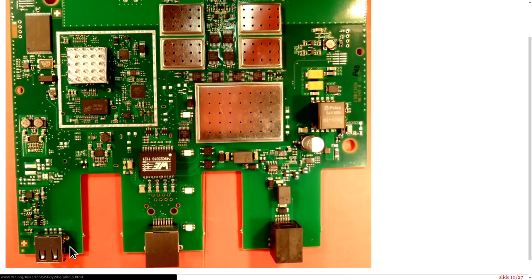And if you flip it around on the backside, there's an mPCIe slot with USB, so you can again put in a Wi-Fi card. No, it's actually, sorry, it's not USB. It's an actual mPCIe with PCIe on it, from the Kirkwood, so you can attach a Wi-Fi card. The point is that you can basically deploy a combined DECT access point and Wi-Fi access point in a single device.